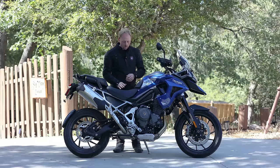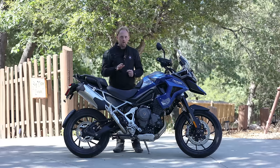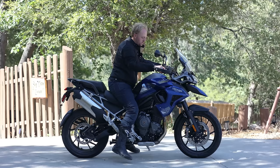All right, so let's take a look at the seat height, riding position, and ergonomics of this model. So the seat height on the GT models is 33.5 inches, and I'll put the metric equivalent here. That's with the seat in a low position, or you can raise it up about an inch to 34.5 inches. On the rally models, you're going up about an inch from those measurements. So with that in mind, let's jump on board here and take a look at the riding position.